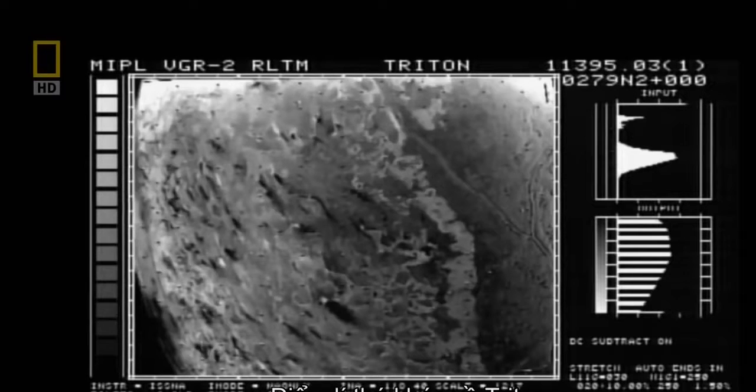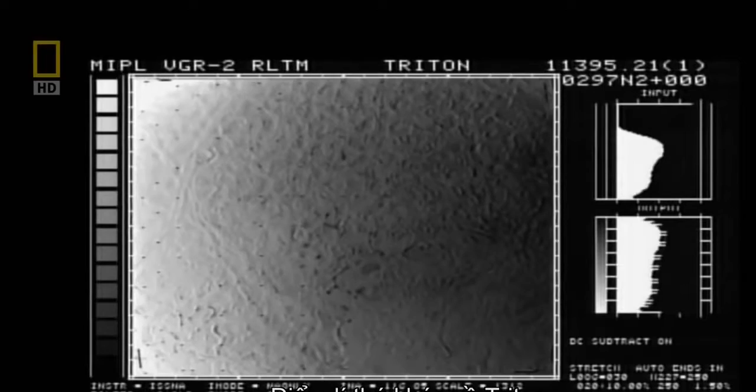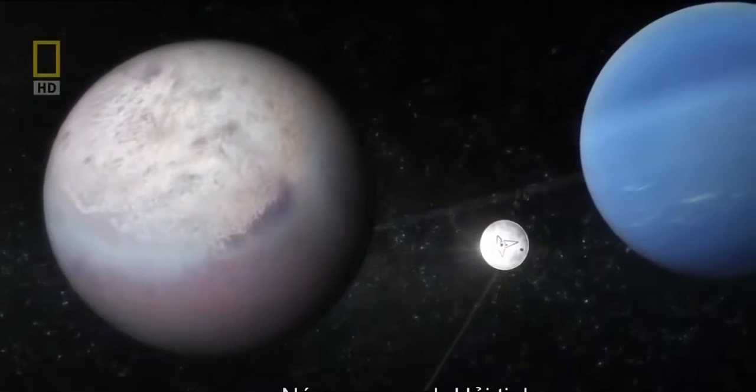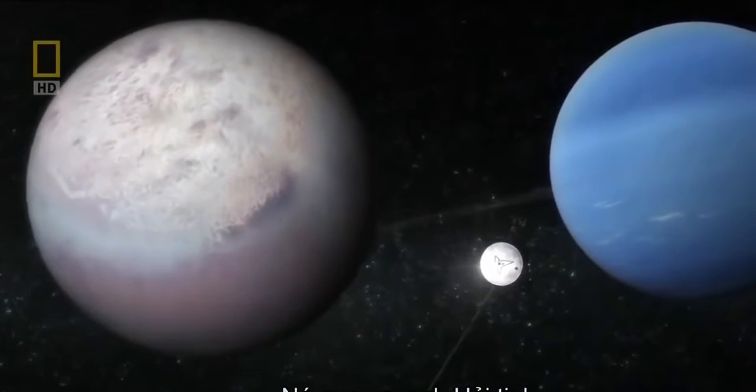The other interesting thing about Triton is that it has a violent past. It was almost certainly captured by Neptune. The reason we were certain that it was captured is that it is going around Neptune in the opposite direction.